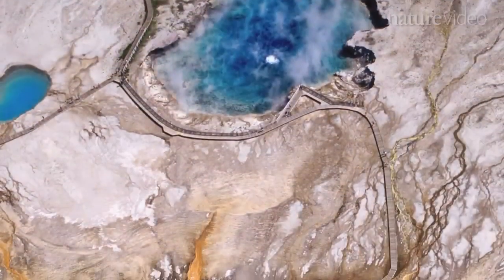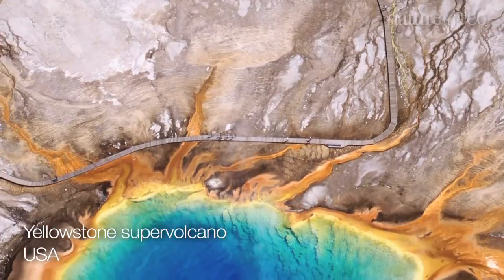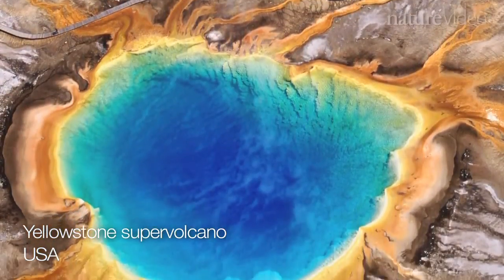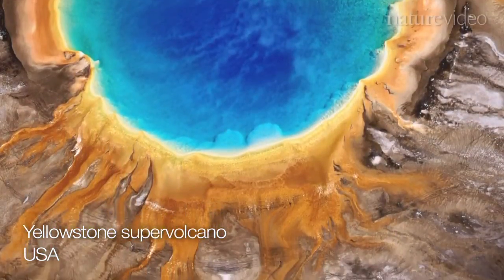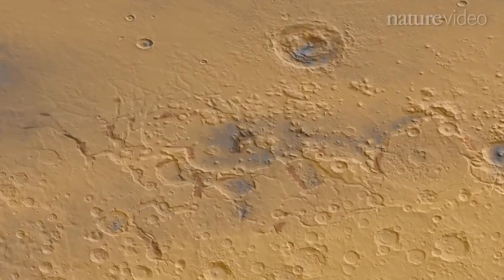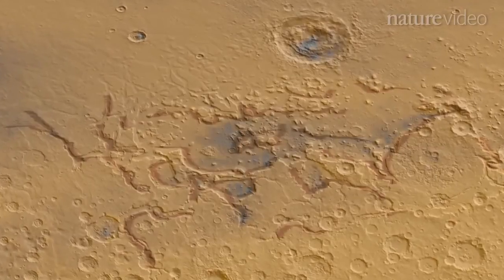We know that in Earth's history, supervolcanoes modified the geology of entire continents and the climate of the whole globe. If there were supervolcanoes on Mars, it could revolutionize our understanding of the early Martian atmosphere and explain some of the big mysteries of Martian geology, like this bizarre region of fretted terrain near the Arabia Terra.